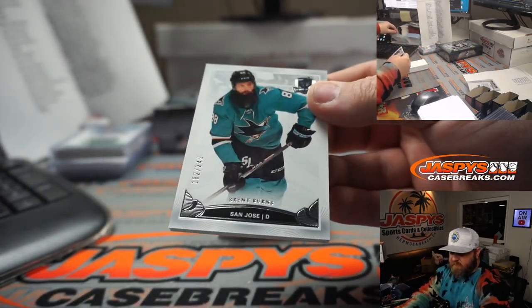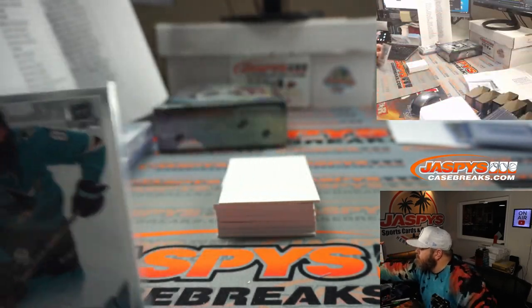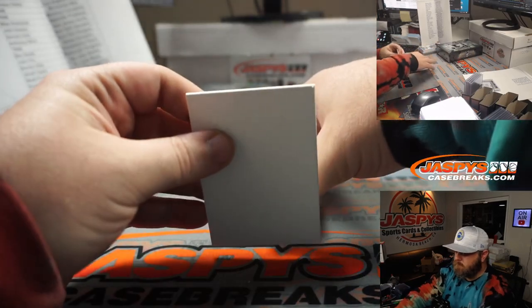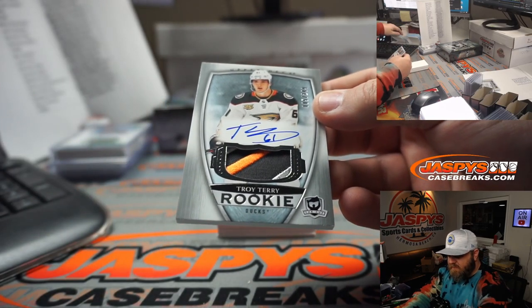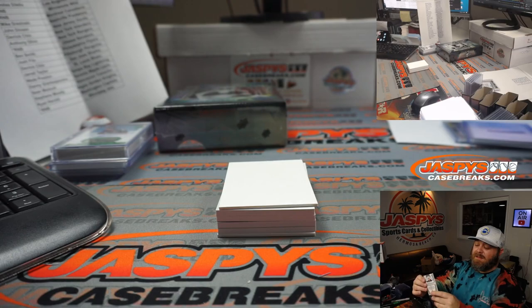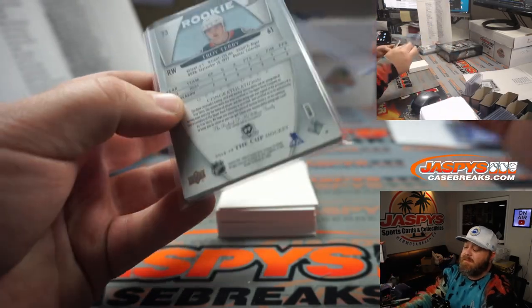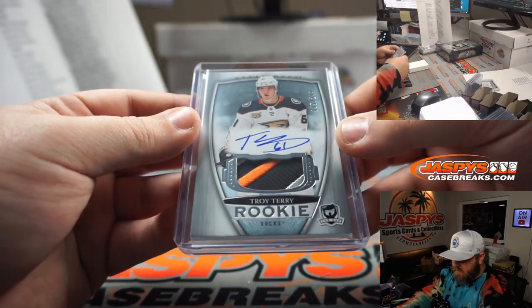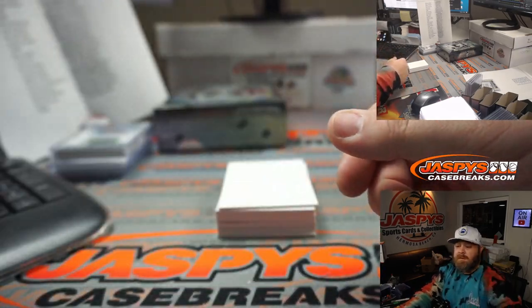Brent Burns for the Sharks, 182 out of 249. Derek Chin. Nice rookie patch auto, Troy Terry for the Ducks, 85 out of 249. Nicholas DeLello and the Ducks. This is update, right? Yeah, this is 2018-2019, so this is an update. Rookie patch auto for the Ducks. There you go, Nicholas. Actually, four colors, a little bit of white on top there. And that's silver also. Nice one.